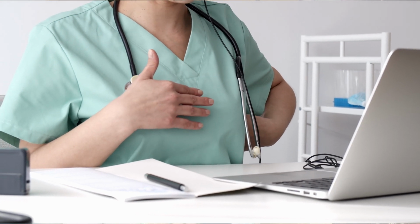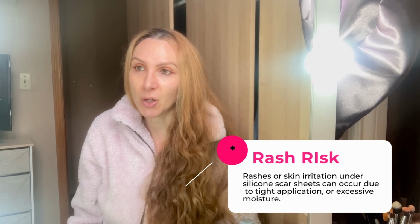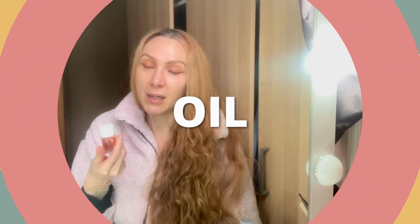So you can actually develop excessive moisture there. It can become too much of a moist environment. It can become itchy, all due to a rash because it's always covered, especially if you don't cleanse it properly. So I developed a rash. She told me, forget this, forget silicone, time to buy your bio oil. This, ladies and gentlemen, is where the bio oil comes in.